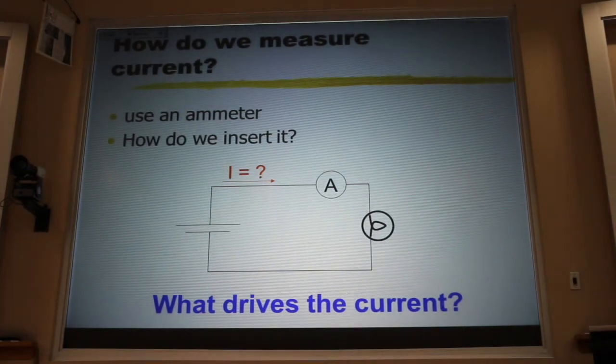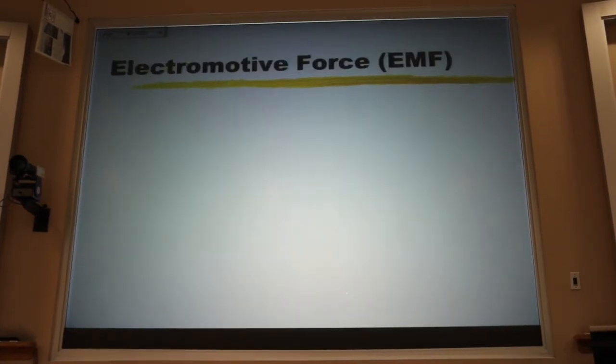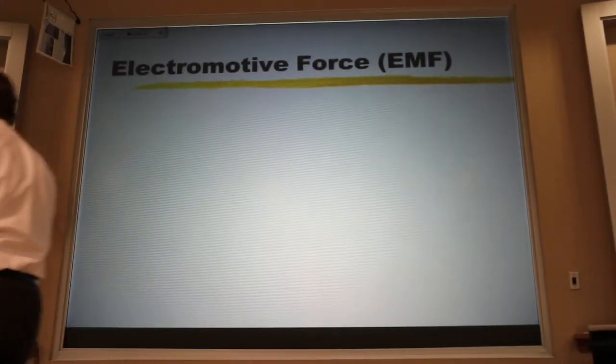Now, what drives the current? Well, you know the answer to that. It's the battery. Without the battery, you're not going to get any flow. We call that the electromotive force.